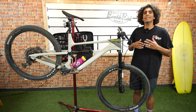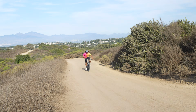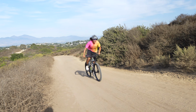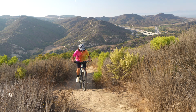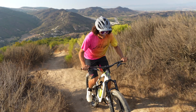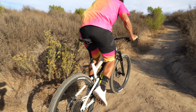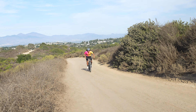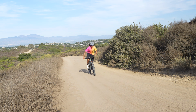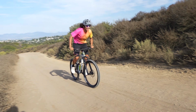Now let's talk about some things I didn't necessarily love about the Cannondale Habit. The first thing is it's not necessarily the most efficient when it comes time for climbing. I do think that the seated pedaling position is very comfortable, but at the same time, it is a slightly more active suspension design than some other bikes in this test. So if you're a rider out there that finds yourself constantly out of the saddle sprinting, you might find yourself reaching for that rear shock a little bit more often than other bikes.